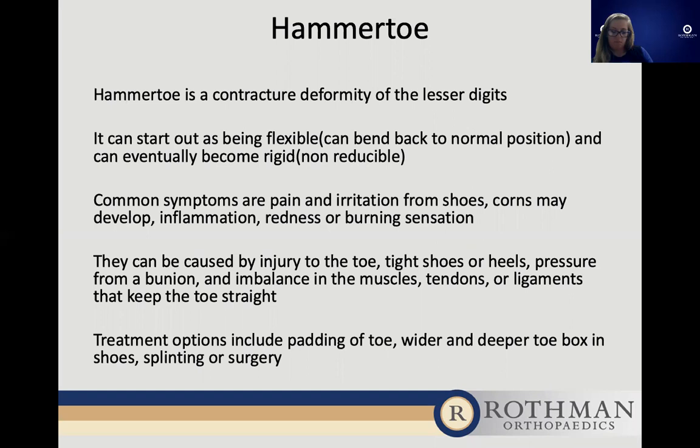We also will see it in any imbalance in muscles. So there are certain neurological deformities that we will see that certain muscles turn, or are tighter than the rest, and we'll see that that toe becomes bent. We'll see hammer toes in patients who have a very high arched cavus foot.